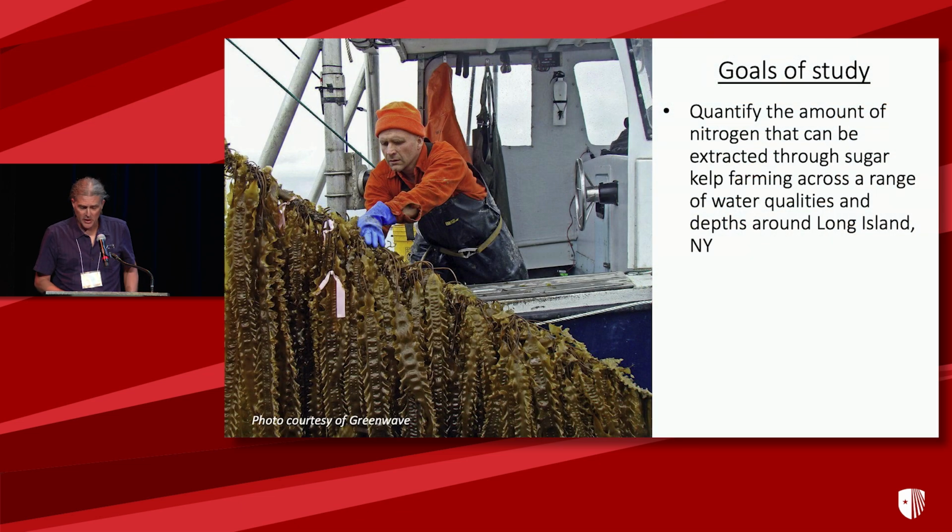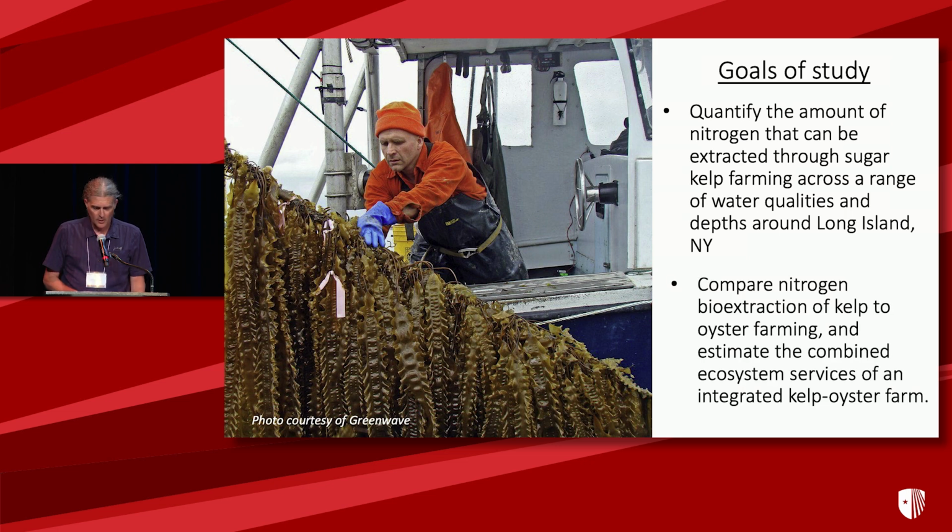So the goals of the study were to, one, quantify the amount of nitrogen that can be extracted through sugar kelp aquaculture across a range of water qualities and depths around Long Island, New York. And two, to compare nitrogen bioextraction of kelp to oyster farming and estimate the combined ecosystem services of an integrated kelp oyster farm.